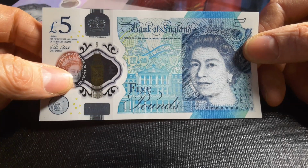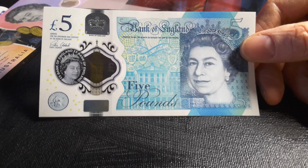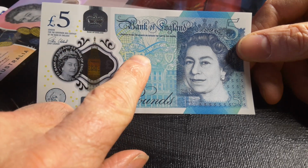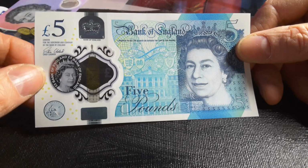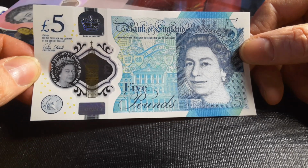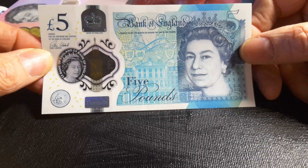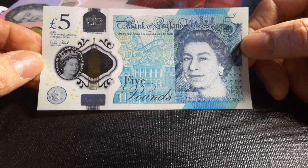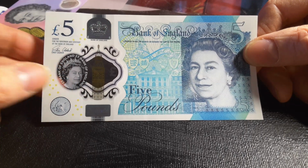And on the back we have another building. I'm not too sure what building that is. Probably the face of the House of Parliament. And then we have the coat of arms of England, Wales, Scotland, and Ireland, or Northern Ireland in that case. They are the four countries that make up the United Kingdom. So that's a nice banknote. Very pretty. I'm quite happy that I actually got it. And this is one that I'm going to keep until I have to sell it, which will probably be a few years yet.